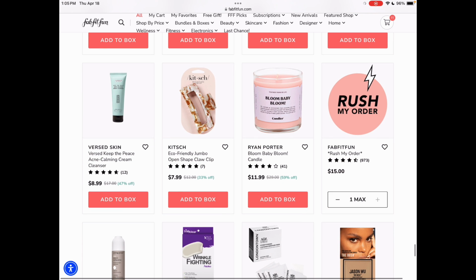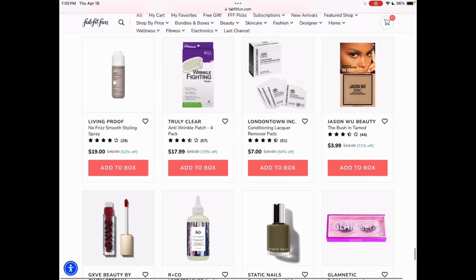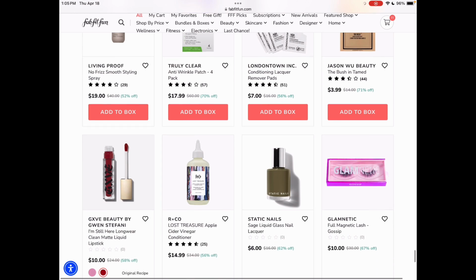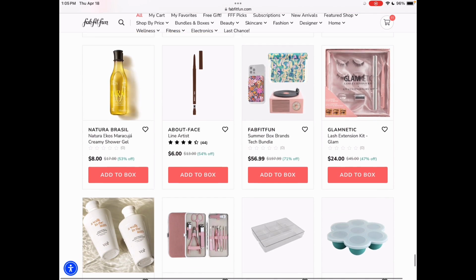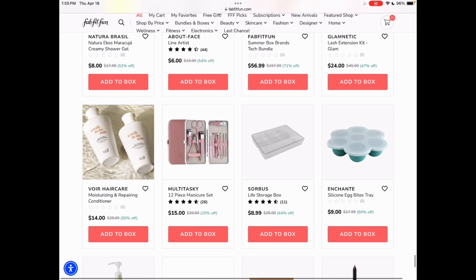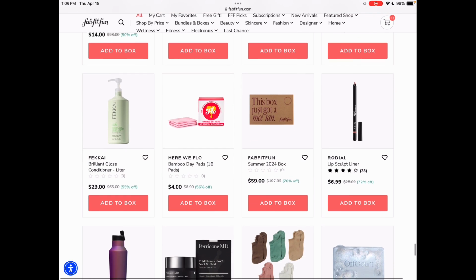Oh, goodness gracious. I don't know how I almost missed that. I have to do the rush order. I am one of those people that if I don't, I will get the absolutely last box. It's like they hold it. They say, okay, go ahead and stick this one on the side, and when everything else gets shipped, then you can go ahead and ship Catherine's.